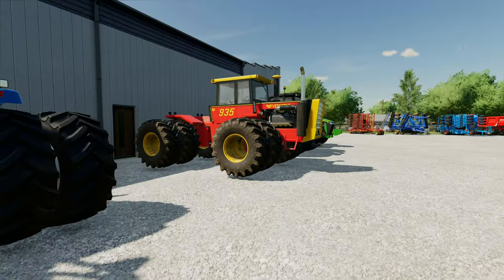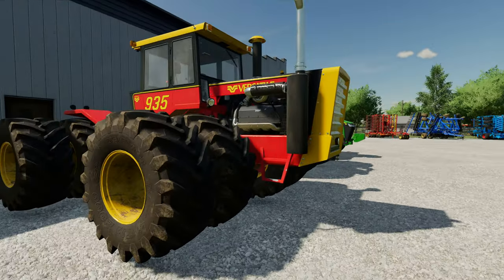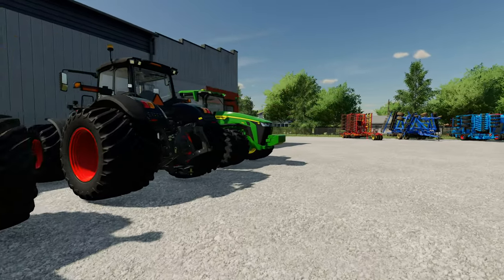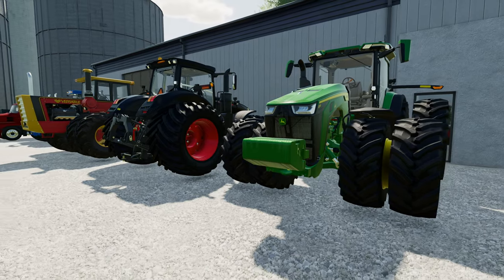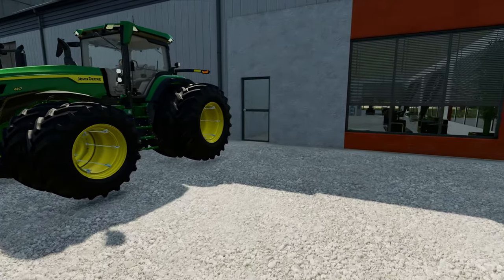Let's go and have a quick chat with... Oh, check that out. Looks even older than that. Versatile 935. Oh, I like that. Very nice. Oof. That's a big set of tyres. Very nice. All right, let's go speak to Joe anyway, see how he's getting on.